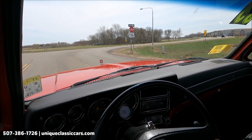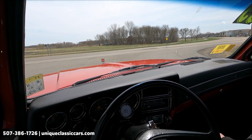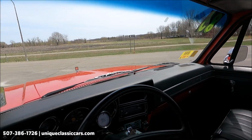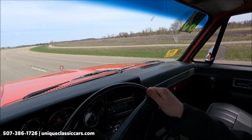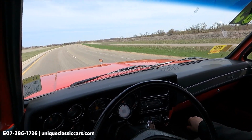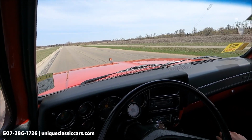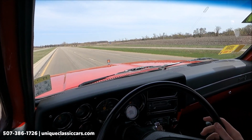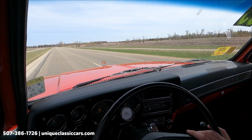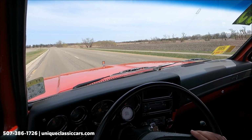Here we have a 1985 Chevrolet C10. This is a manual transmission, shifter on the floor. As you can see, the rear view mirror did just fall off. That's an easy glue back on. Our tachometer on the column is working well, speedometer is working well.